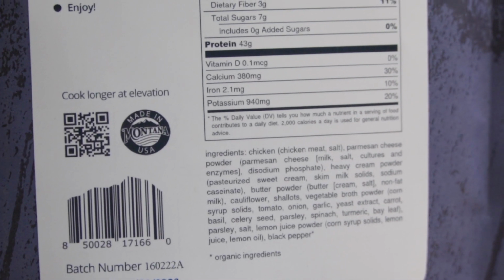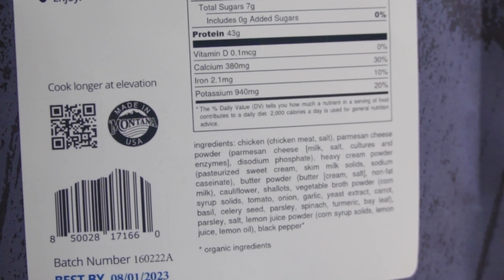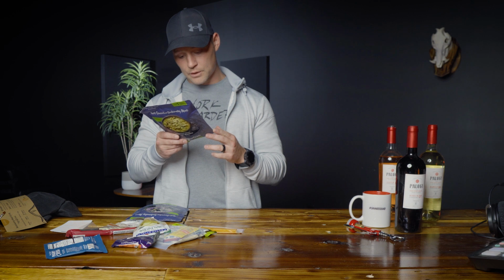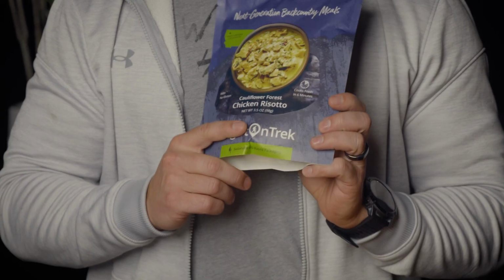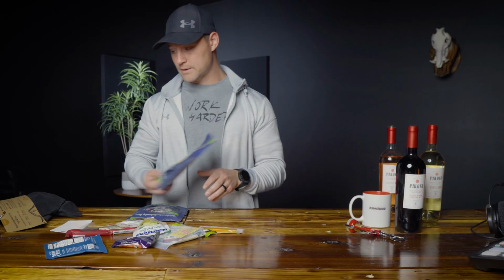Boil about 6 ounces of water, stir in for a minute, turn off heat, and cover for 3 minutes, then enjoy. Kind of like an MRE. Ingredient-wise, you've got chicken, Parmesan cheese, heavy cream powder, butter powder. So basically all of the fats are powderized, if that's a word. You got the cauliflower, vegetable bone broth, celery. You do have some corn syrup solids in some of the preservatives, but really and truly a pretty clean option. So I would totally eat this if I'm out backpacking or hunting out west.